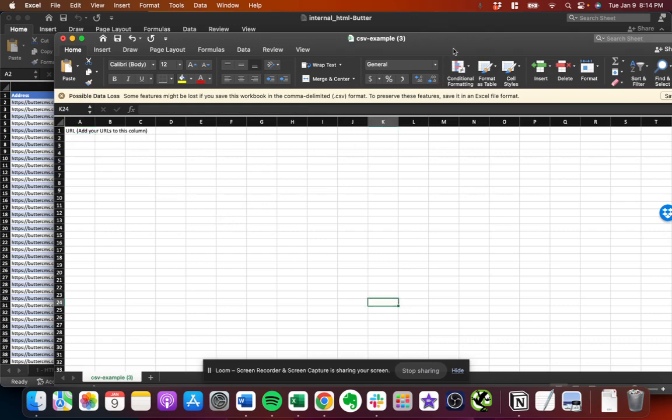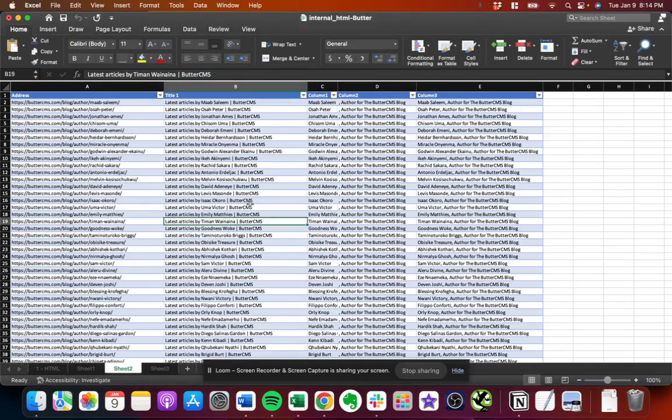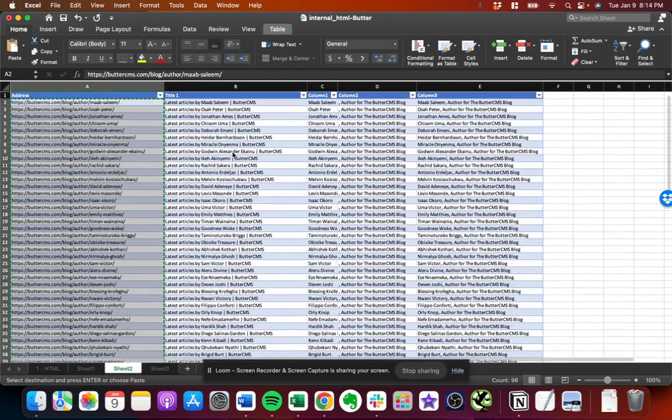So any URLs that you want to update, you're going to add here. And separately, you can see I've got a spreadsheet here. This is just a quick export that I did of Butter CMS. I'm going to use Butter CMS's author pages just for the purpose of this demonstration.